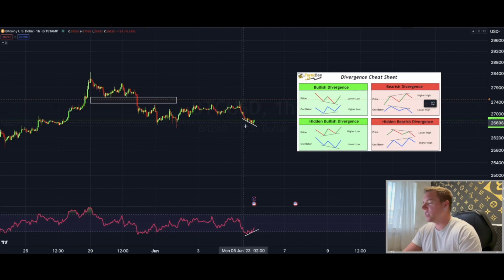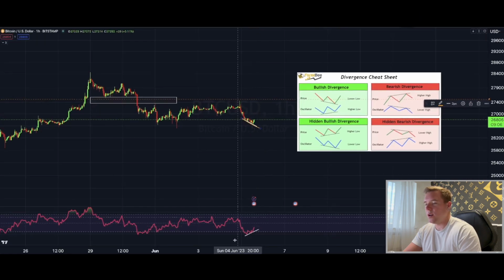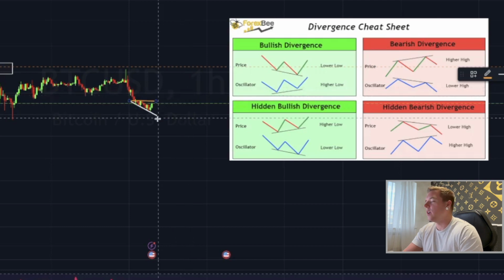So I spotted this today by accident while I was working on some other stuff, that we have here this bullish divergence. And you can see it here, a bullish divergence: price goes down, oscillator goes up. So we don't need much to confirm this. We only need to break $26,850 in my opinion to fully confirm this bullish divergence.